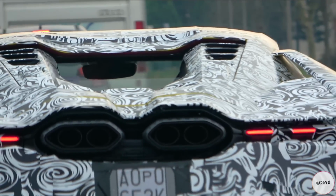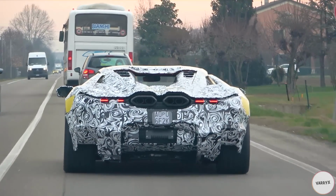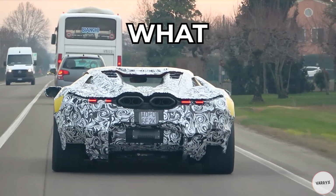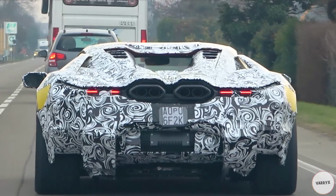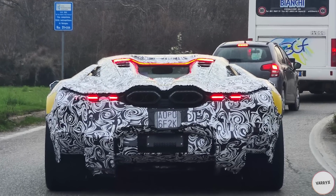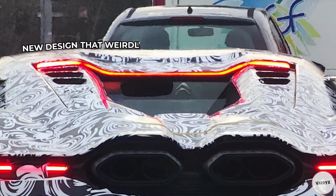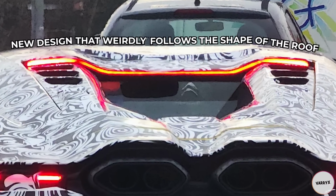And last but not least, there is a very important element that nobody got on camera before. Can you guess what it could be? Well, the third brake light, of course. Unfortunately, I didn't get it in the clip, but I took a couple of quick pictures with my phone, so you all can see the new design that weirdly follows the shape of the roof. Not bad, huh? Stay tuned for more.